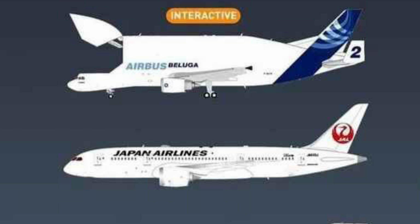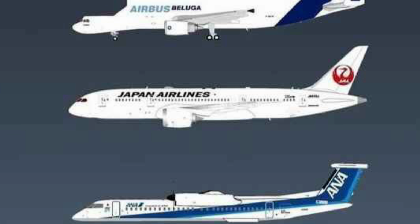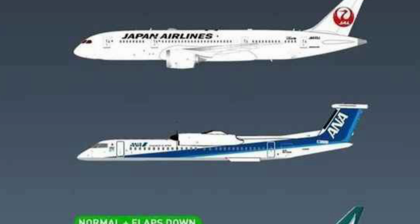Airbus Beluga A300 Interactive Series. How about that? We have a Japan 787-8. ANA Q400, so our Japanese friends are getting some really nice releases. I'm sure that Q400 will be pretty popular over there.